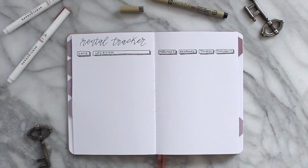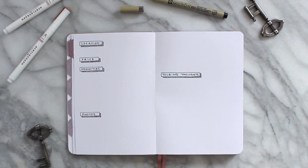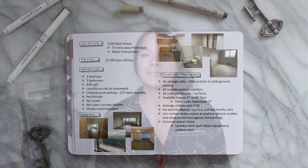I've done a couple of different pages here just already pre-laid out. So when we go touring, it is great, quick, and easy. But here is just a couple examples of what it could look like filled out for the rental tracker, as well as the location in depth. But I hope you guys found this very useful. This is just a part 1 of the video, and I definitely am going to be making more moving out spreads as I journey through, trying to find an apartment, actually gathering the stuff that I need, and moving into that apartment itself.